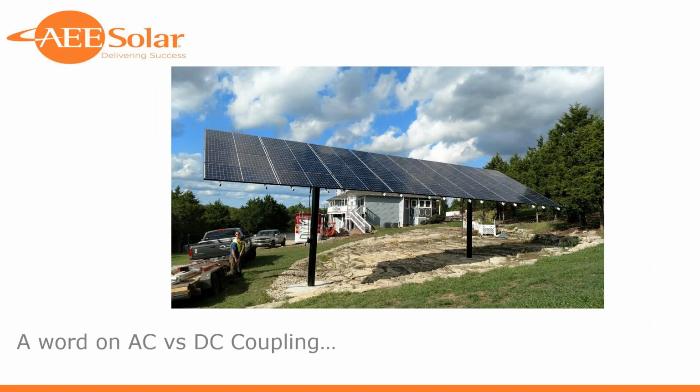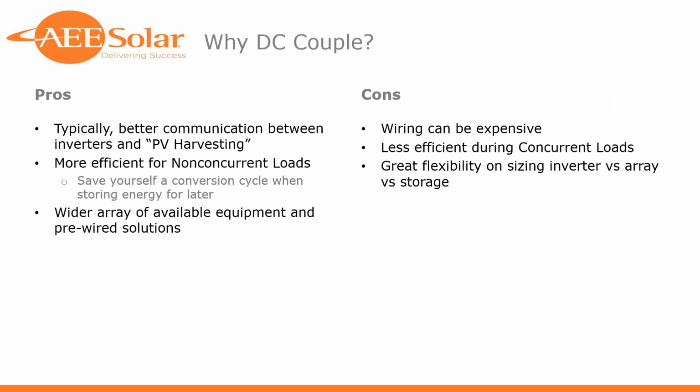Okay, so I'm going to come back to AC versus DC coupling, and I thought we'll break up the slides a little bit with a system here from one of our customers. I don't recall where this is, but this is a really nice top hole mount with what I believe are the REC TP2 modules. So good stuff there.